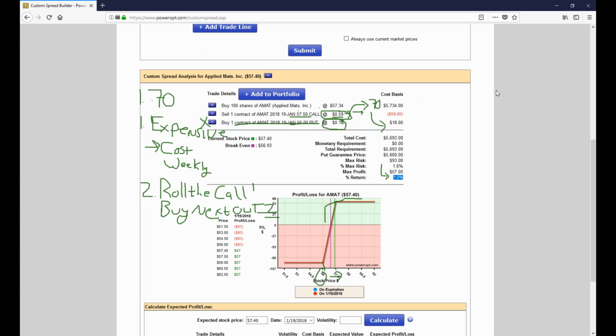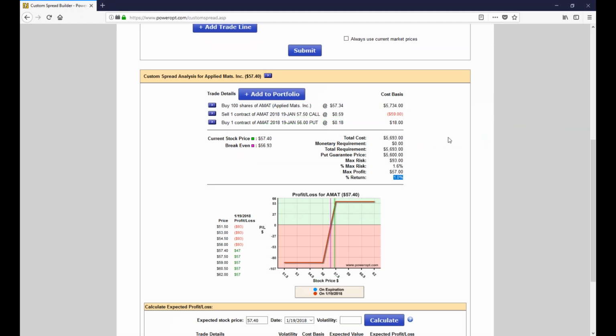If you're only doing weekly options with covered calls, with collars, even with bull puts and bear calls, when it comes time to manage them, I hate to say it this way, but it sucks. It will suck because you only took in a small premium.